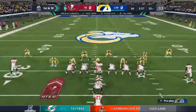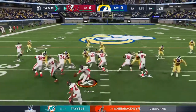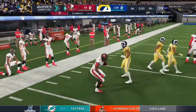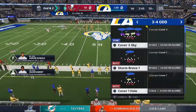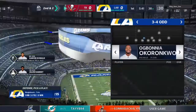So 1st and 10 now from the 30. Here's Ronald Jones, first carry for the USC man. This will be stopped about 2 yards shy of the marker. 8-yard gain, 2nd and 2. Brought down by David. That's a really nice job by them picking up the run blitz and detecting it and blocking it and turning it into a nice run.